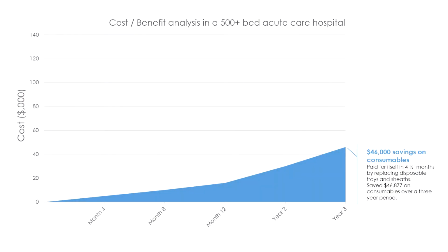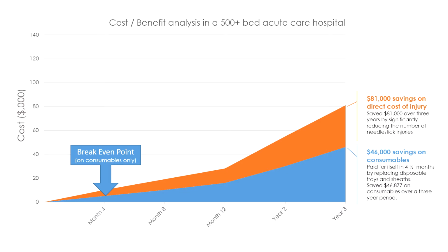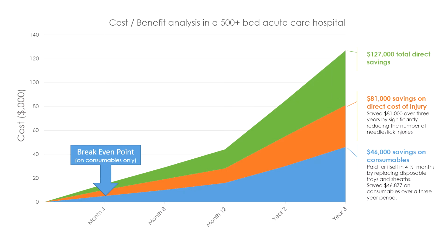In a cost-benefit analysis carried out in a 500-plus bed acute care hospital in Queensland, Australia, the Sharps Caddy saved over $46,000 on consumables over a 3-year period and paid for itself in 4.5 months by replacing currently used disposable trays and sheaths. The use of the Caddy was set to save the hospitals an estimated $81,000 over a 3-year period on direct costs by significantly reducing the number of needle stick injuries. This equals $127,000 of direct savings, not to mention the indirect compensation payment savings.